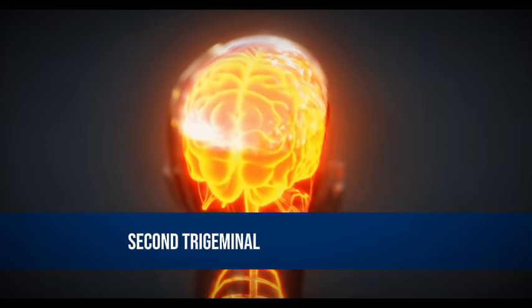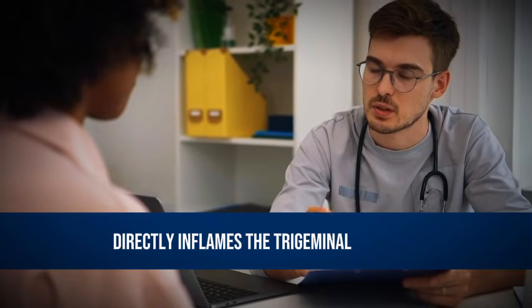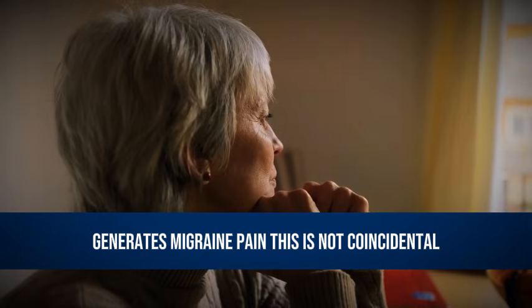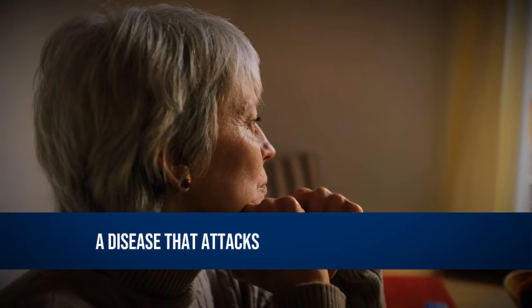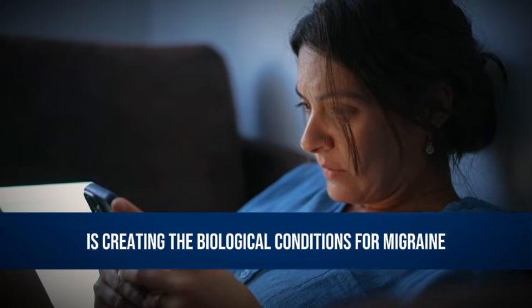Second, trigeminal nerve sensitization. Because Sjögren's directly inflames the trigeminal ganglion, it sensitizes the very nerve pathway that generates migraine pain. This is not coincidental. The trigeminal nerve is the central conductor of migraine pain. A disease that attacks the trigeminal ganglion is creating the biological conditions for migraine.